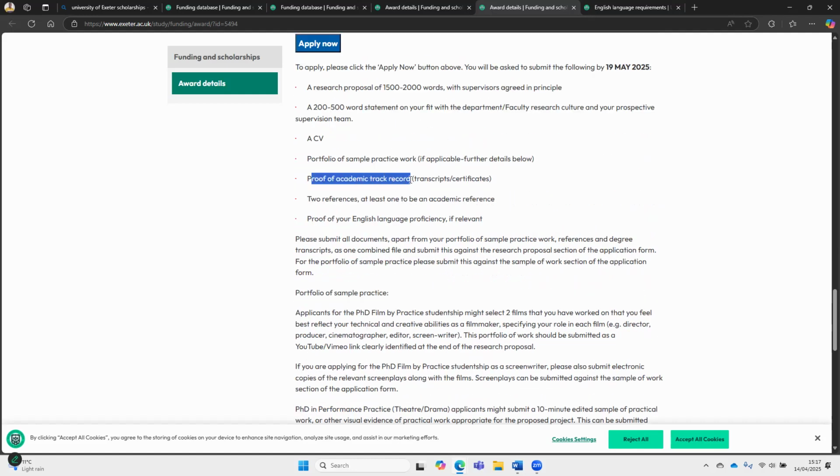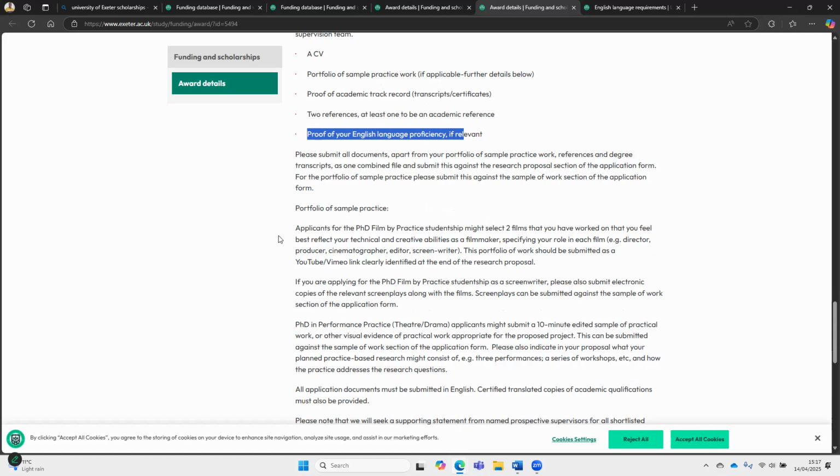You need a proof of academic track record, 2 references, and at least one to be an academic reference. So you can get that from your institution. You need a proof of English language proficiency. If you have all of these, please submit it as soon as possible.